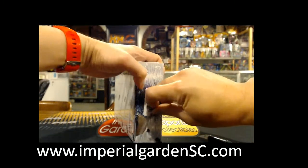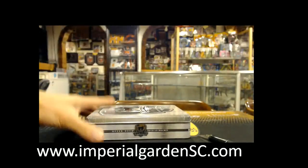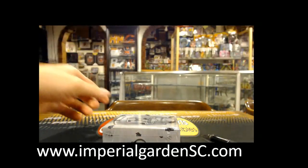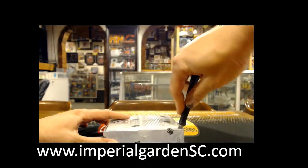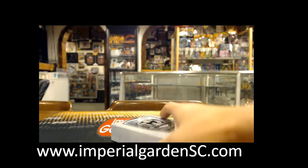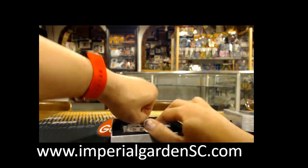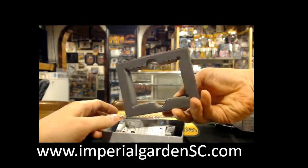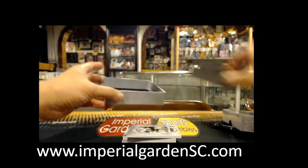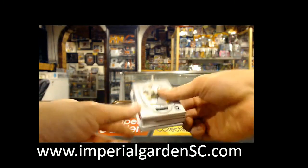Here we go. Four out of the case tomorrow night, and Synergy again. Not good enough. Base card. Okay. There we go, everyone.